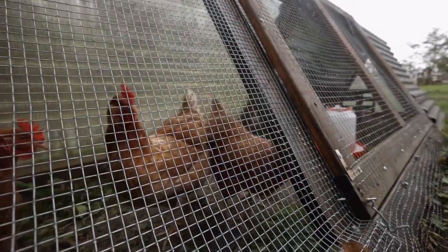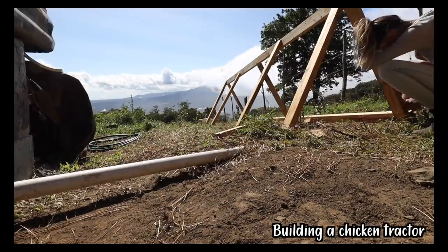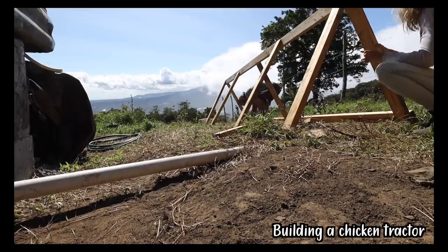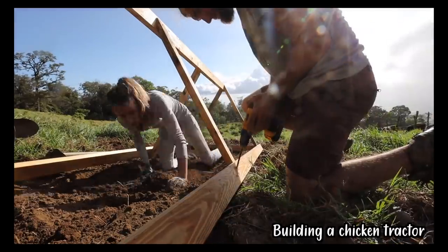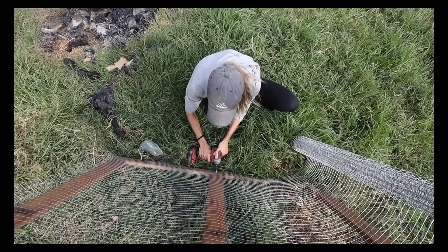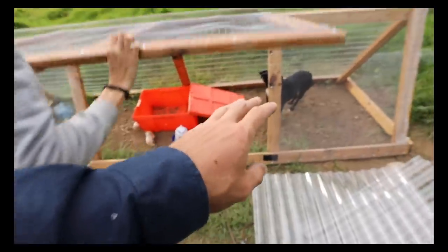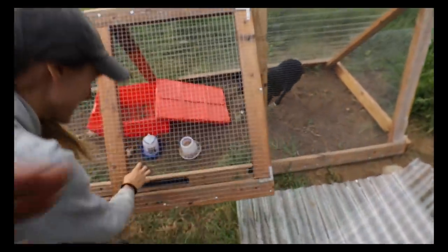So we built this chicken tractor about 9 months ago, and it has worked beautifully for us. And the reason being is because this is very movable. So the idea is that we keep the chickens in there for about half the time during the day, and then we let them free range the rest of the day. So they till up the garden, they fertilize the garden.